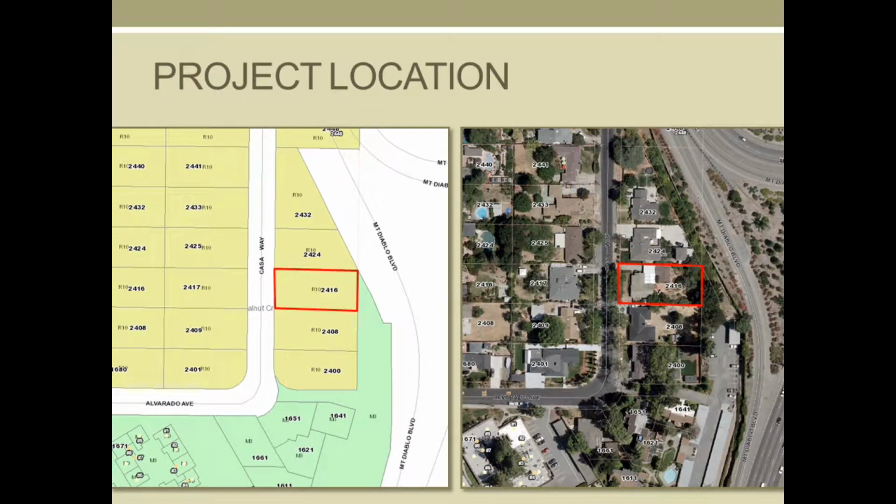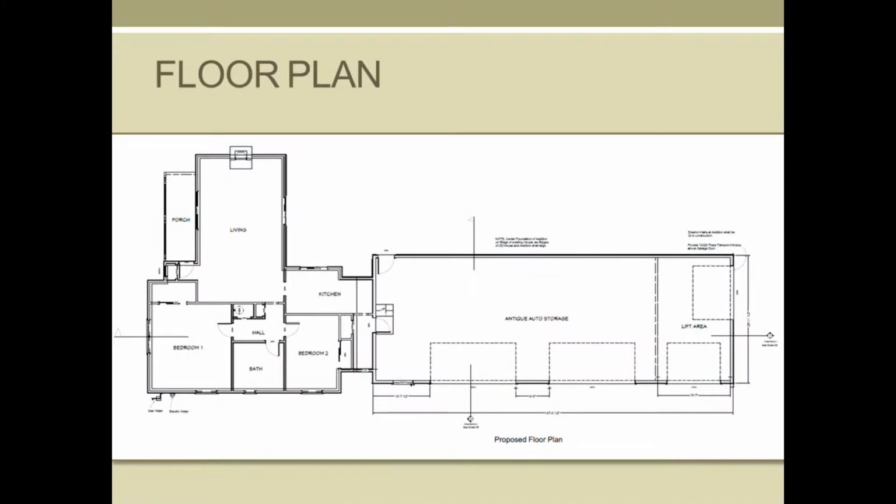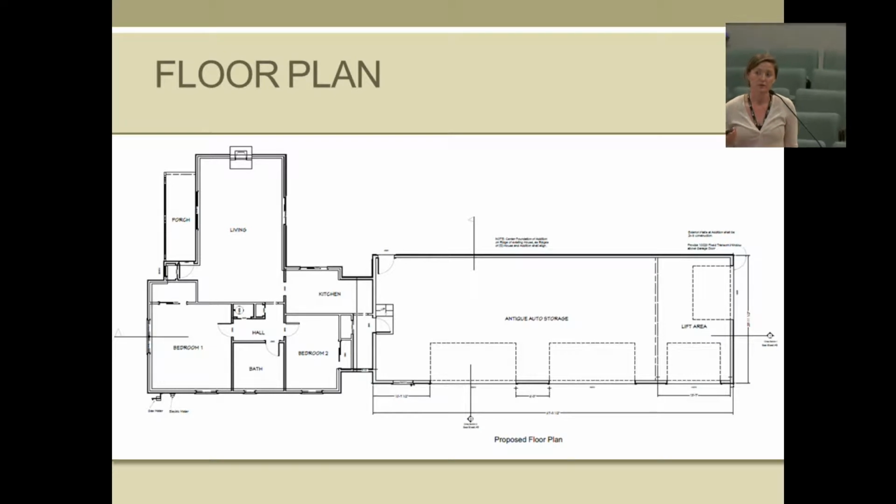So the project is located on the eastern edge of Casa Way, and it is zoned single-family R10. The project site is a 11,550 square foot lot containing an existing single-family home, roughly 1,400 square feet. The addition is for a 1,612 square foot single-story garage at the rear of the property, shaded here in that site plan below, and the addition is conforming to all zoning regulations. The addition will be used as antique auto storage, shown here on the floor plan, and there will be 4 different garage doors throughout the garage to allow for access to that.